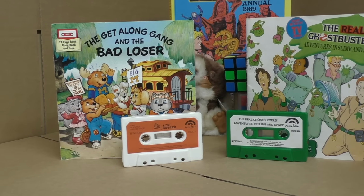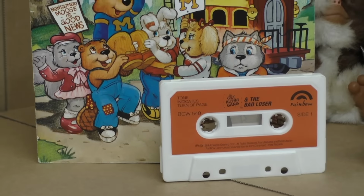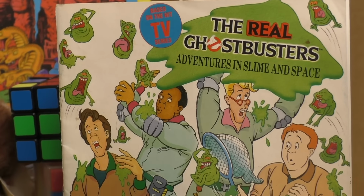I went into a junk shop, an antique shop, and on the floor was a cassette case. A Rainbow Bright cassette case, and I thought, oh, might have a look at that. Be all right for retro collectors. So I picked it up, and it weighed a ton. I opened it up, and inside were loads of these. Most of them were Disney ones that didn't really interest me, but there were also the 3 Star Wars books. But we've featured those on another show before when I found them at Carby. And these two, the Get Along Gang and the Bad Loser, and the Real Ghostbusters, Adventures in Slime and Space.